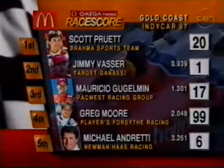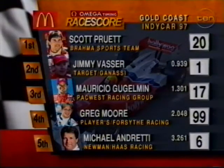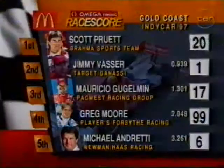Gugelmin stranded on the beach at Surfers Paradise. Scott Pruett leading the race. Under pressure now from Greg Moore. Jimmy Vasser in a little trouble too, slowed down by that contact.